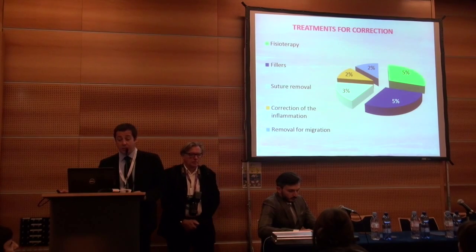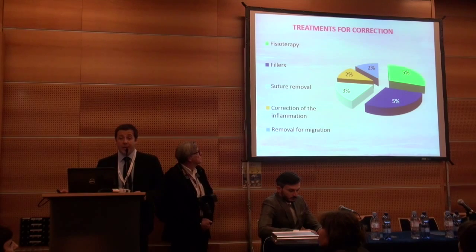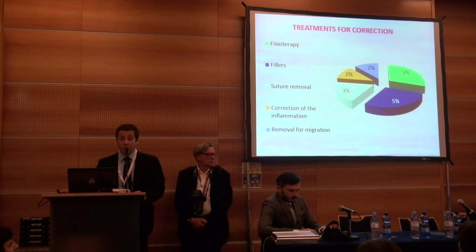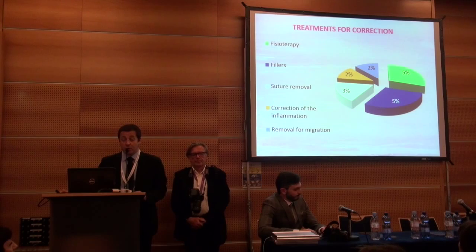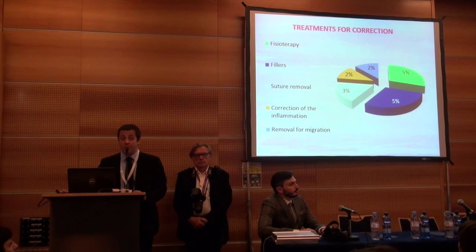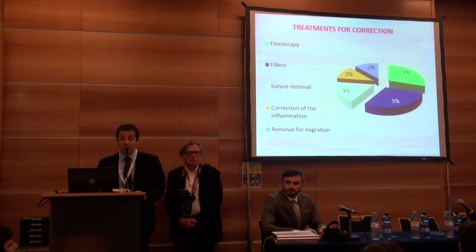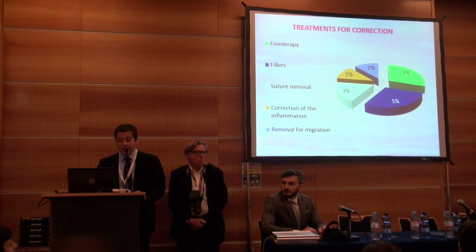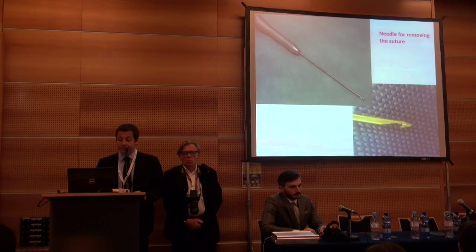What about the treatment for correction of this problem? We can use physiotherapy. We can explain to our patient to massage the area. We can use fillers, for example, to fill a very small retraction or a very small depression, or just to give symmetry to our patient. We can remove the suture if we have, for example, a very important inflammation. We correct the inflammation with drugs, and we can remove our suture in the case of migration.